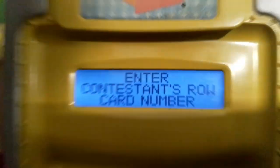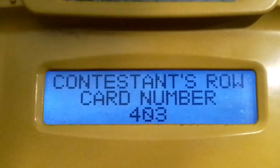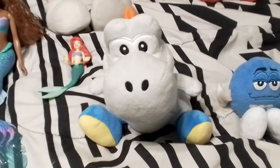Let's see, in the first contestant's row with Santa Cole, it's 403. Here is the first item up for bids today. It's a California Pack Family Luggage Package. It's luggage. Each of you bid the closest to the actual retail price without going over. Let's start with Yoshi, your bid.